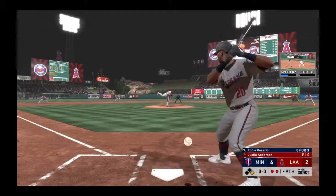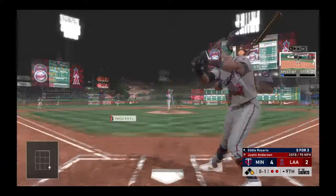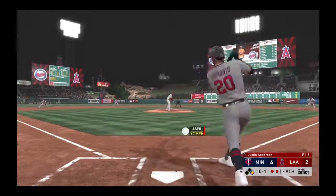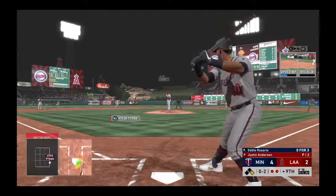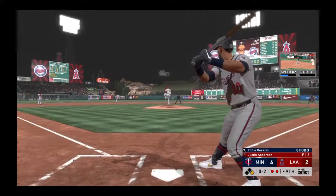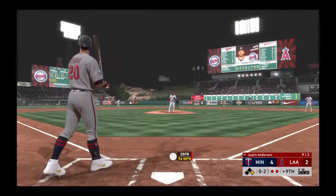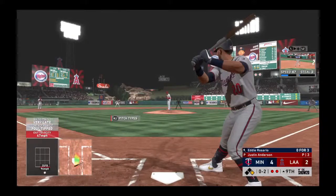Comes set. Here's the 0-0 pitch. And a good pitch on the inside corner for strike 1. One of my favorite pitches in the game right there. The old Greg Maddux equalizer. Started at the front hip and bring it back. And another foul ball. 2 out with the man at first.